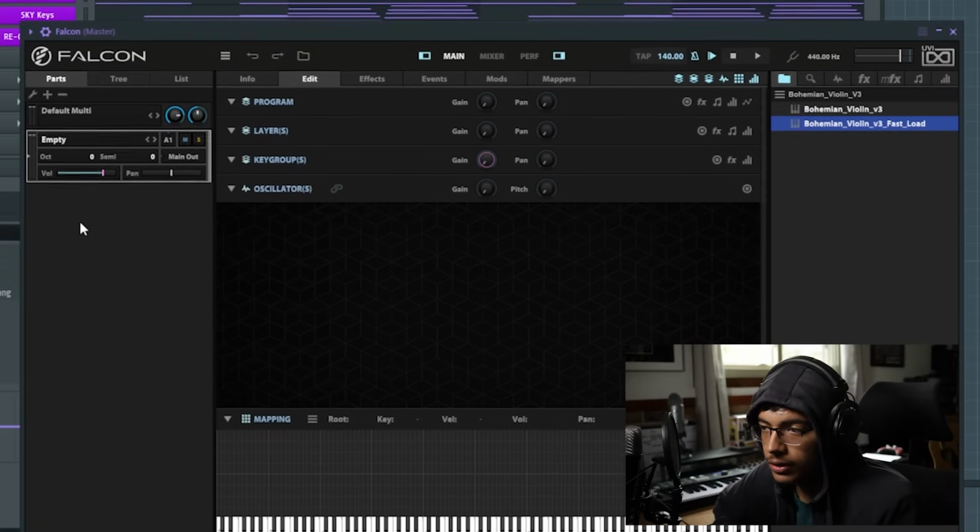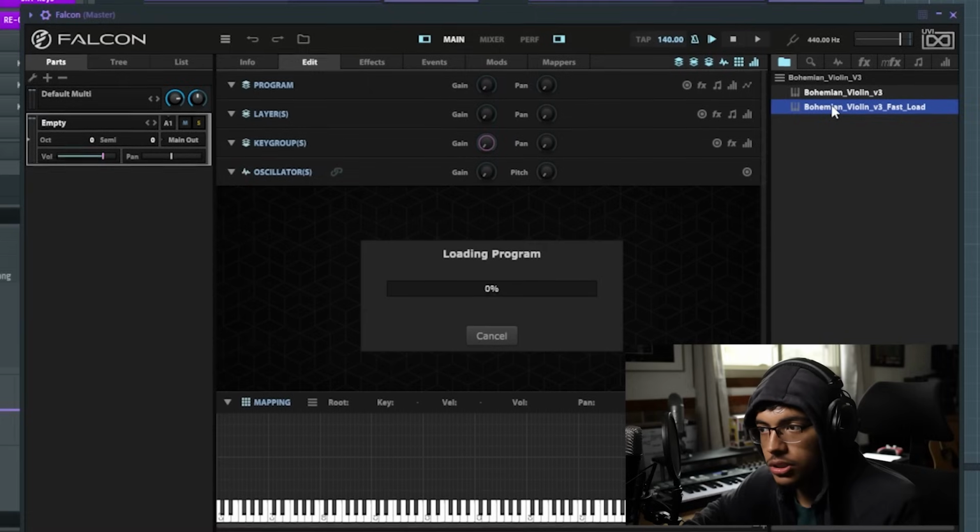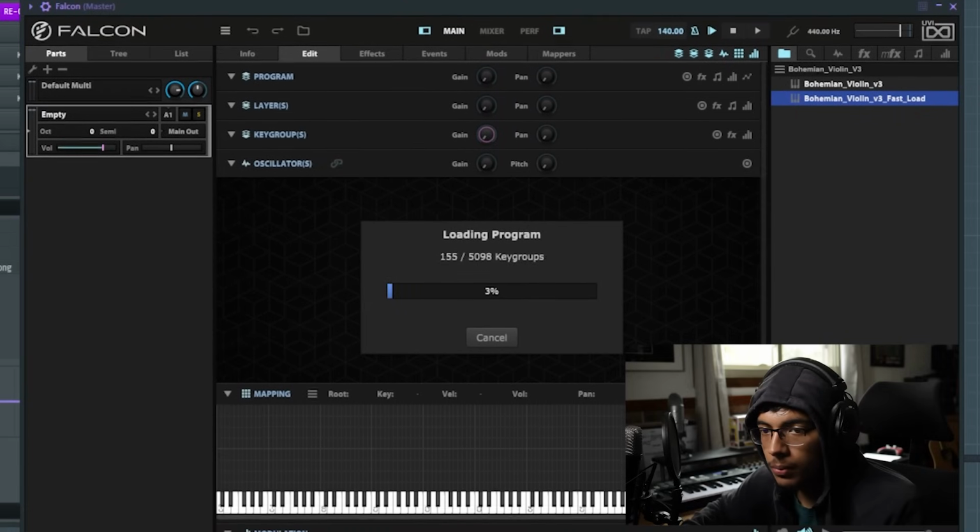Now the very last VST I wanted to show was Falcon, but a bank that's in Falcon that is, in my opinion, my favorite and the best string bank you could use. And I saved this for last because this really be slowing down my computer, especially with the Cory Wong open. I might need to close this.